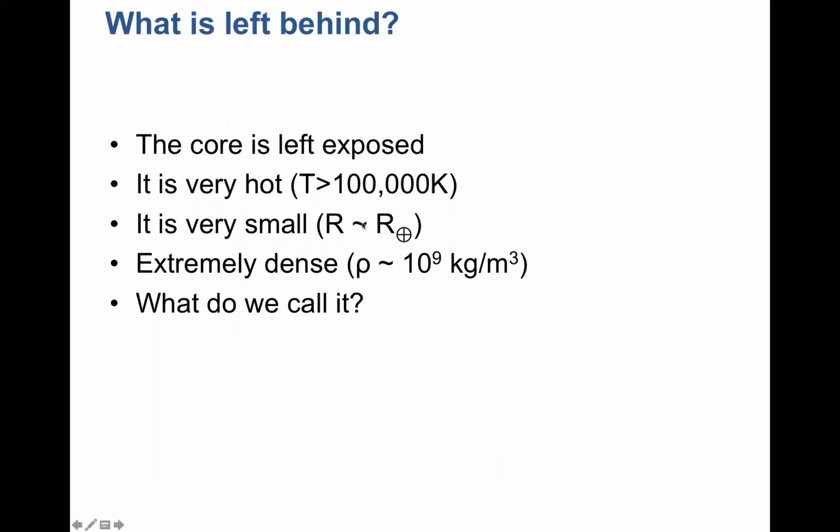It's extraordinarily hot, right? The surface temperature of this thing is like 100,000 Kelvin. It's the exposed core of this star. It's extraordinarily small. This circle with a plus inside of it is the Earth. The radius of these things is something like the size of the Earth, and they're extraordinarily dense, something like 10 to the 9, or 1 billion, kilograms per cubic meter. We'll talk more about what that means in a bit, but this is an extraordinarily large number.